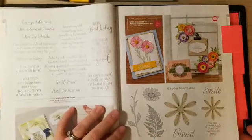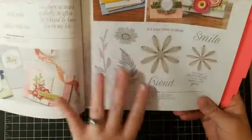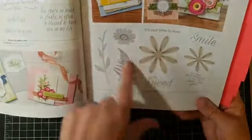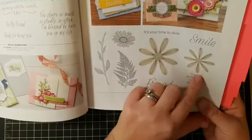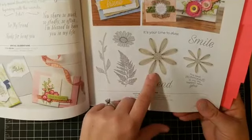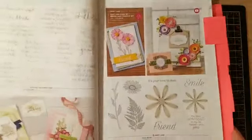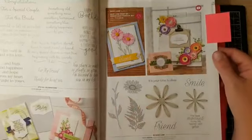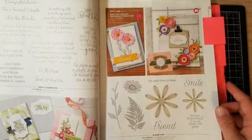It's incredible. The next thing I want to point out is this stamp set down here. This is Daisy Lane. I want to point this out because this is my class to go this month. So when you order my class to go, you're going to get the stamp set. You're going to get the coordinating medium daisy punch that coordinates with the smaller daisy. We already have this larger daisy punch, but if you don't have it, you can add that on. My class to go features the PDF for 3 projects and all the make and take. I put a link to my class to go in the video description, so make sure you check that out if you're interested.